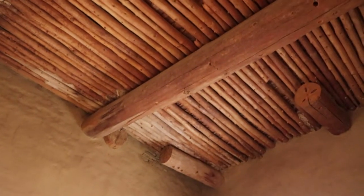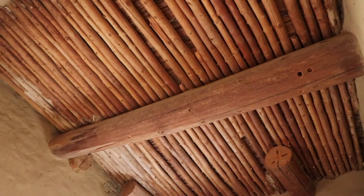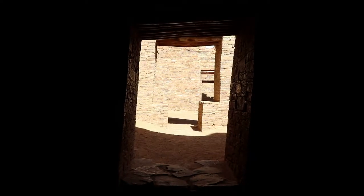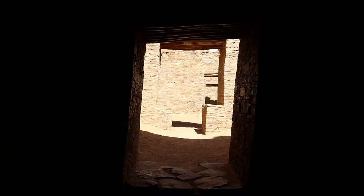Because it is protected from above and the dry climate, wood artifacts like that don't really deteriorate as fast out here. Also, it is noticeably cooler in here, which feels very nice as it's relatively hot today. I believe the window and door placements help create a breeze.